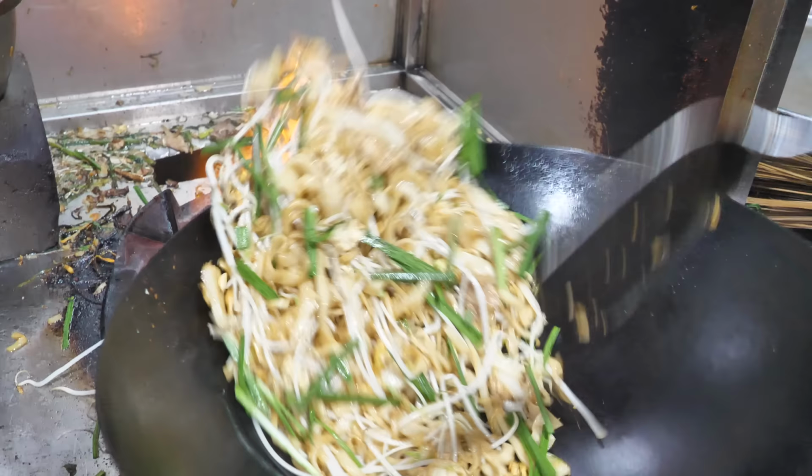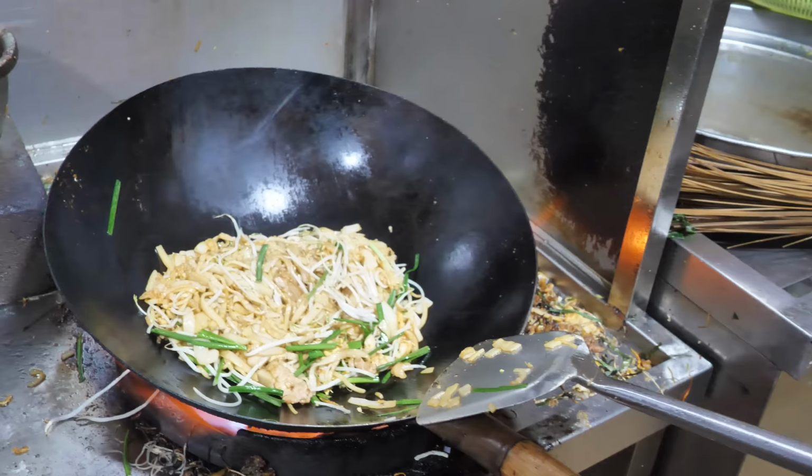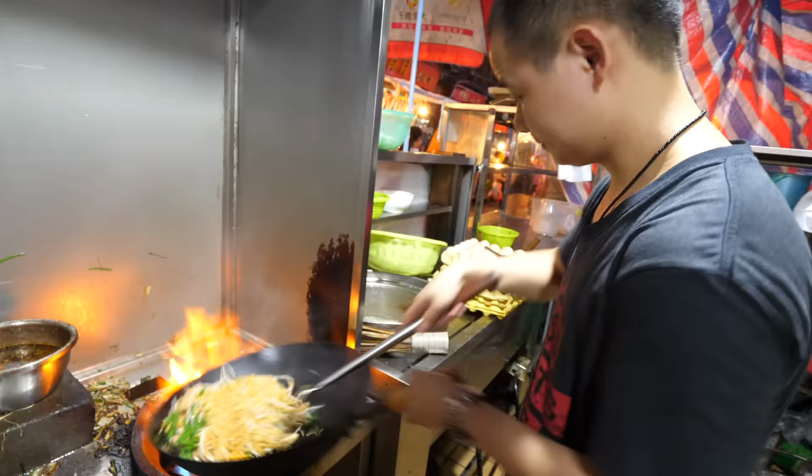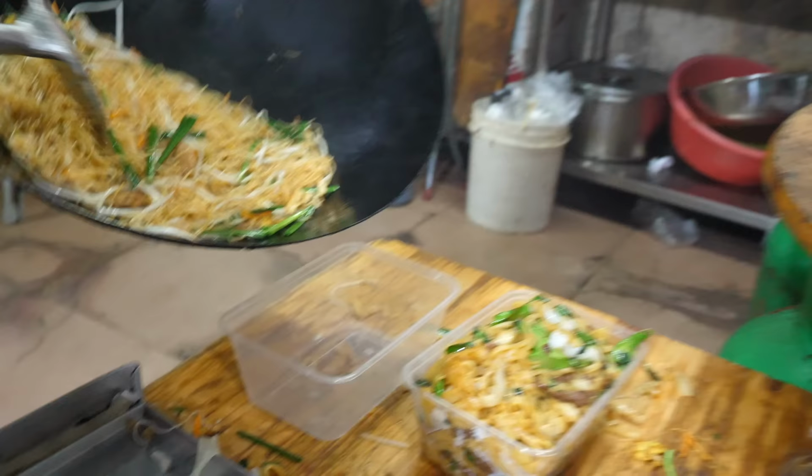Oh my goodness. I'm so excited to try that. Yeah, you can tell he's really skilled with all that. He's the master of the rice noodle. So he's got carrot and greens and a little bit of pork. Chow mee fen. Wow, there it is.